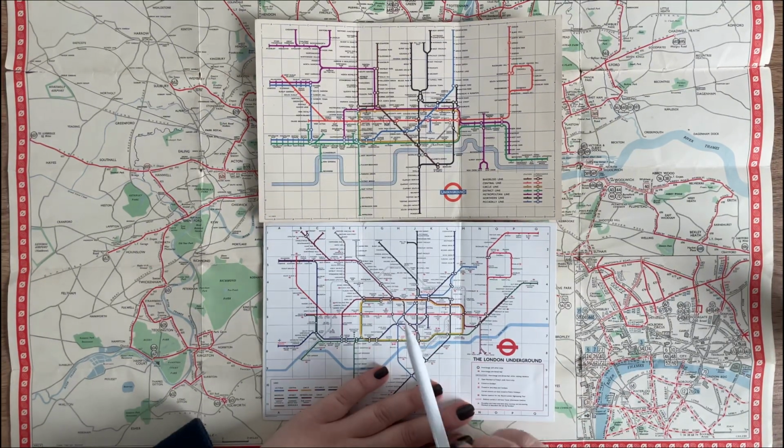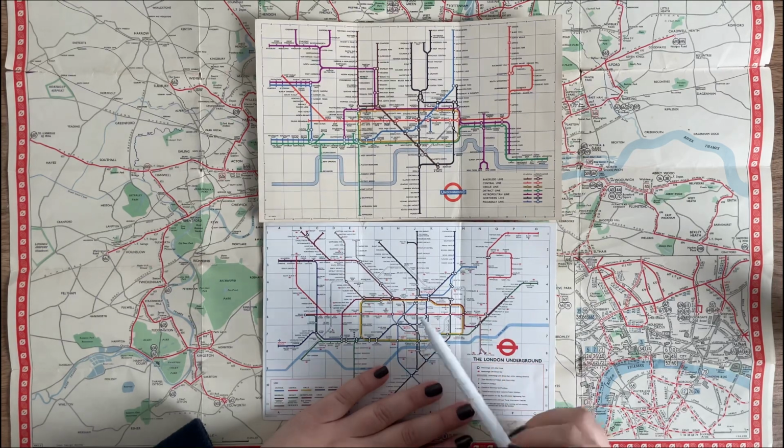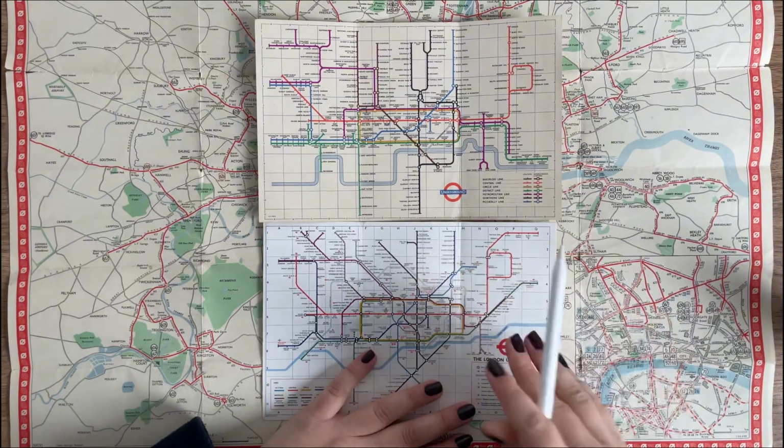And then what I can say is basically it was meant to be named Fleet Line, but they changed it to Jubilee Line in honor of Queen Elizabeth II's Silver Jubilee. So that's why it's called Jubilee Line.